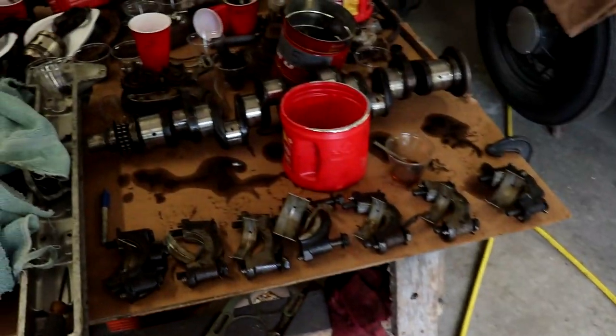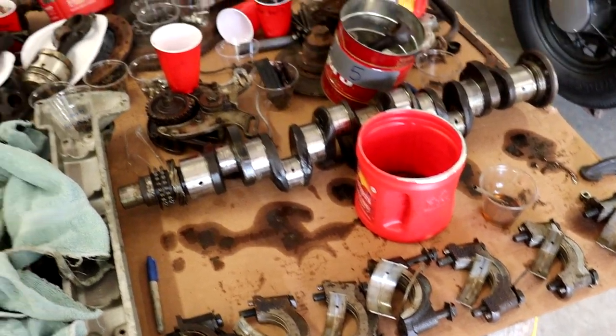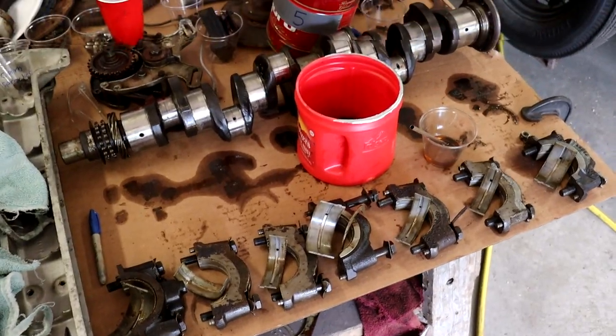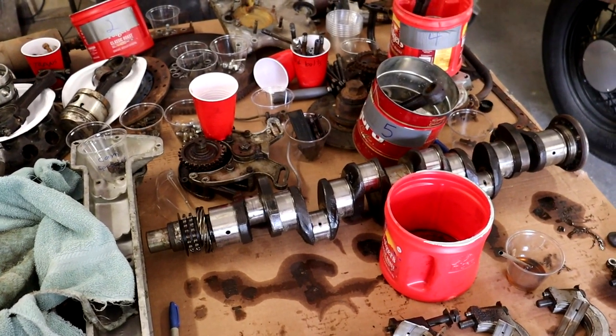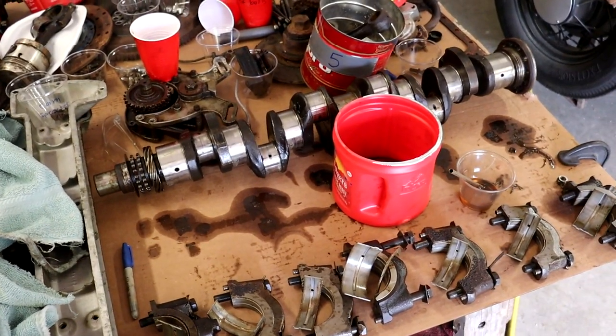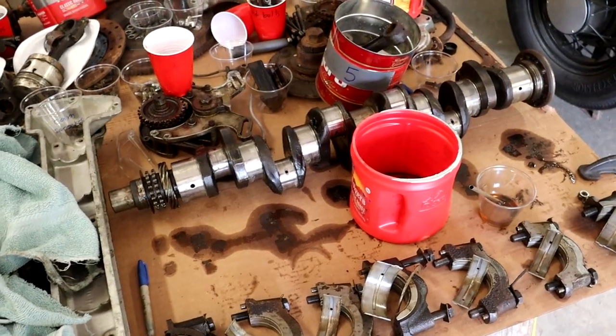Again, this is not how you rebuild an engine. Success in this case is not 30,000 miles of maintenance-free driving. Success is get it running and drive around the yard for like 10 minutes. So do not take any of this video as an educational source of rebuilding engines. Neither of us are engine builders.